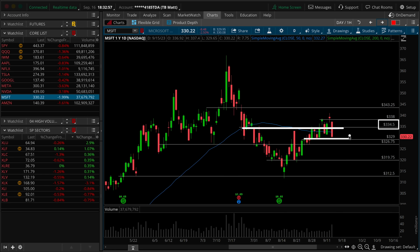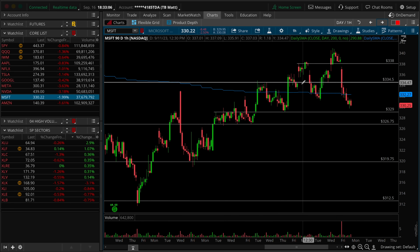If we start slipping 329, I would be, bears on alert, and then larger downside move underneath 326.75. Noticing on the hourly time frame chart, that would be failing this consolidation and ushering in a rotation through that thin structure breakout. 319.75 once again is that target.